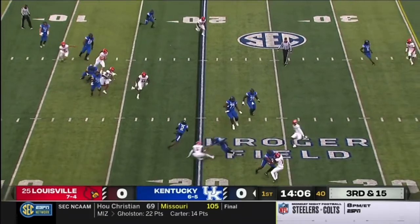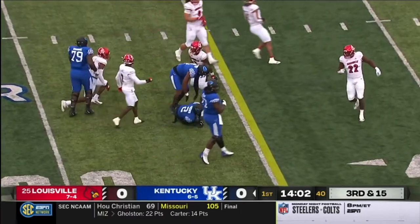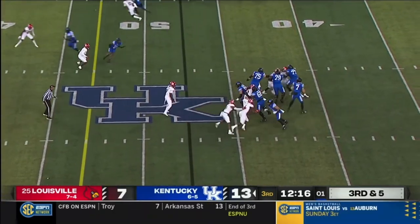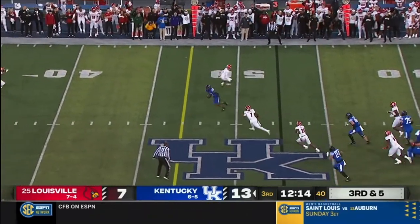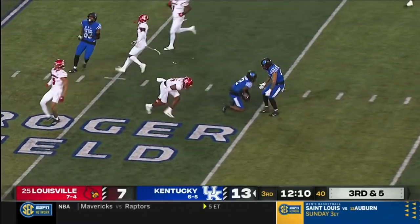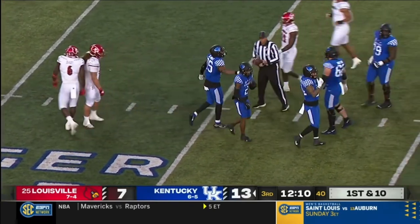Again, pressure comes. They will get the pass off to Brown. Breaks a tackle. He's out over the 30 to the 34. He'll be a yard. Bringing a couple extra bodies. Levis will throw underneath. Pass is caught. First down and a whole bunch more. Barion Brown dropped around the 31-yard line. That's a gain of 21.